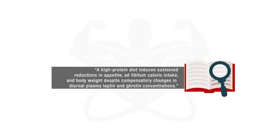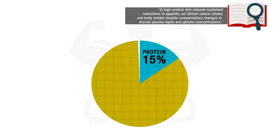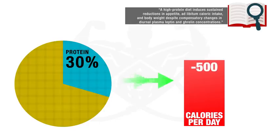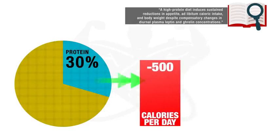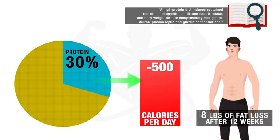A classic example of this is a 2005 study from the University of Washington, which found that when subjects increased their protein intake from 15 to 30% of their daily calorie intake, they experienced a sustained decrease in hunger, and their spontaneous food intake dropped by an average of around 500 calories per day, which over the course of 12 weeks enabled them to lose over 8 pounds of fat.